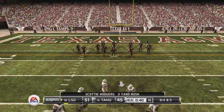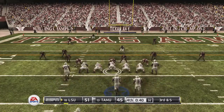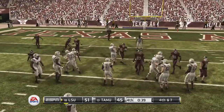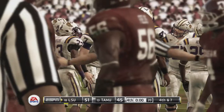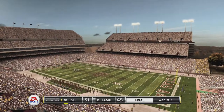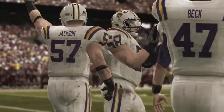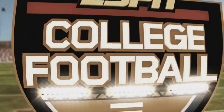It's third and five. LSU with a 6-point lead. He'll go down to one knee. This one's all but wrapped up with the final score, LSU 51, Texas A&M 45.